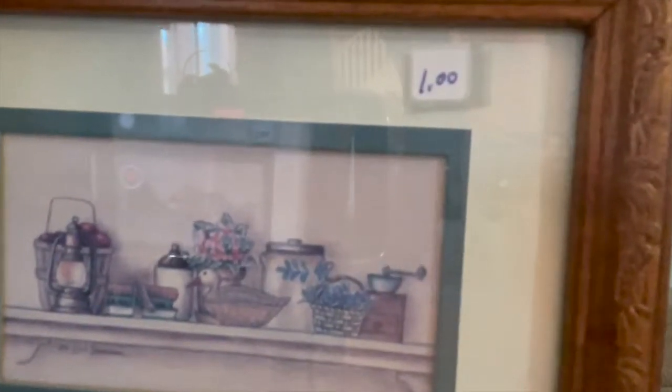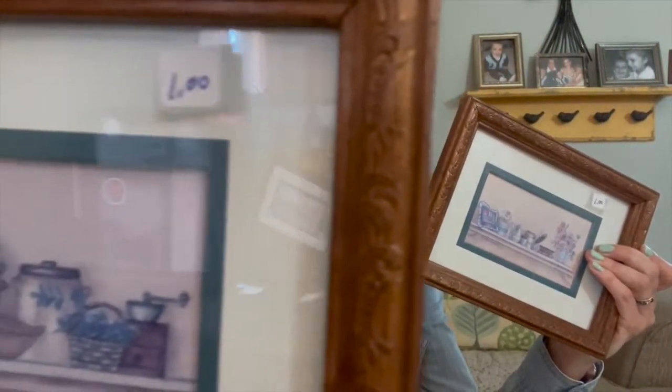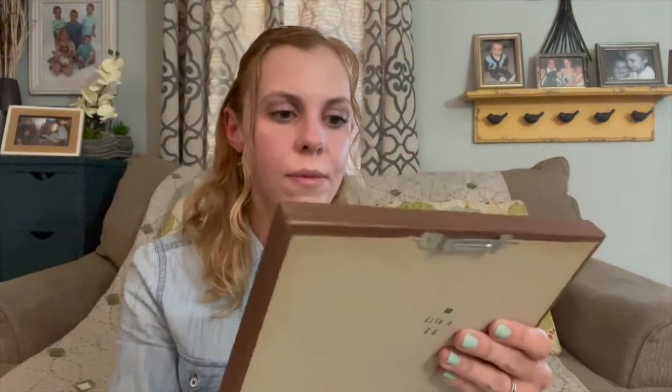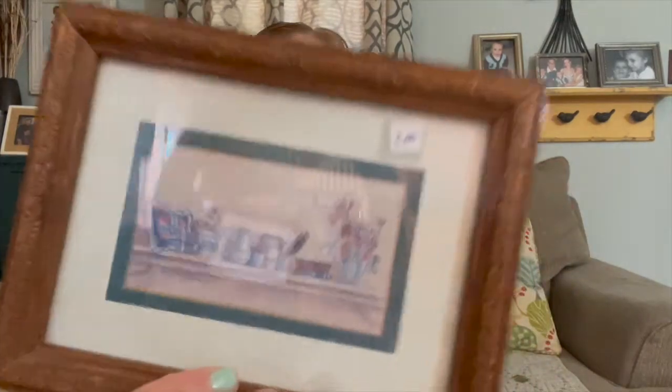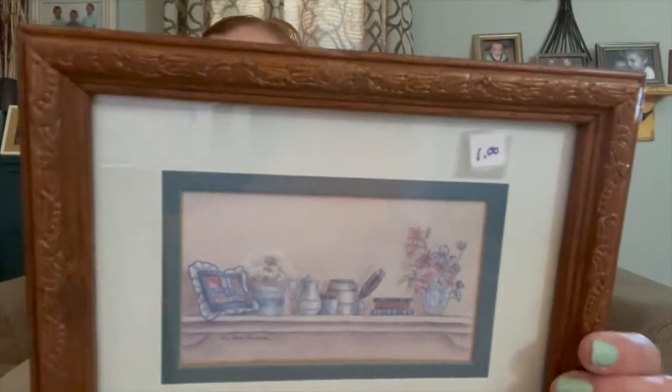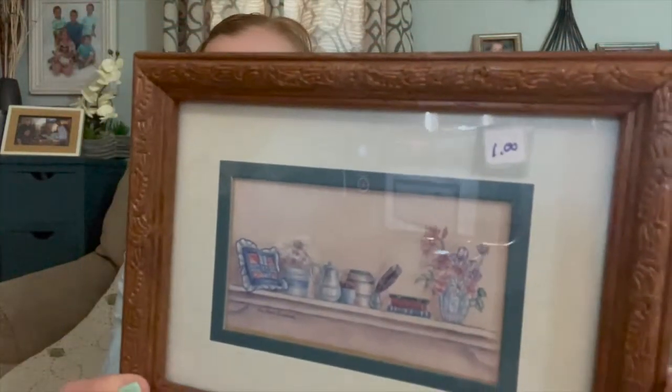The last thing that I picked up were these really pretty pictures. And I just love the photo that's in these. So kitchen farmhouse, little crocks, and the duck, apples, flowers, so pretty. And this one's very similar. Books on the shelf. It's such a nice picture. And I even like the green around it. I think that'll really match very nicely. And I don't think I'm gonna do anything to these. I'm just gonna keep the frame as is. They're so nice. They were each $1, but they were on the 50% off little rack that they have. So that was a really great deal.